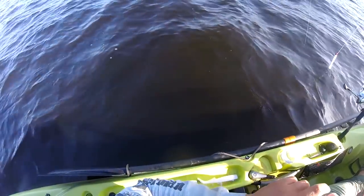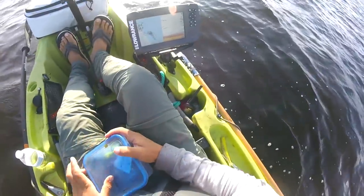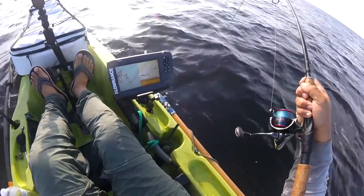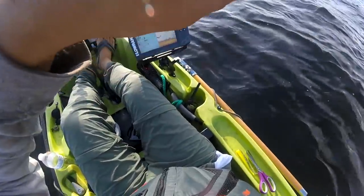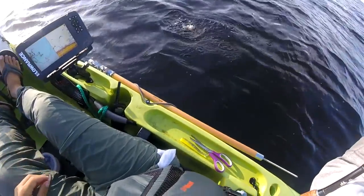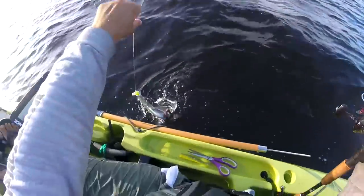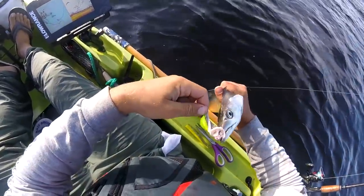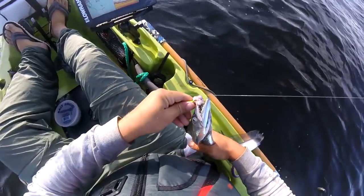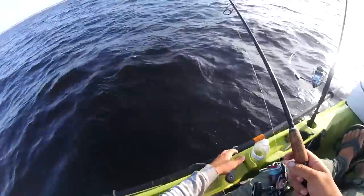Oh, spades! Up top, way up top. Alright, I gotta go to a smaller jig. That's what I'm gonna do. So much for maybe those are spadefish. This is an interesting situation. Yeah, the whole school follows it up too. Like looking at my screen, man.